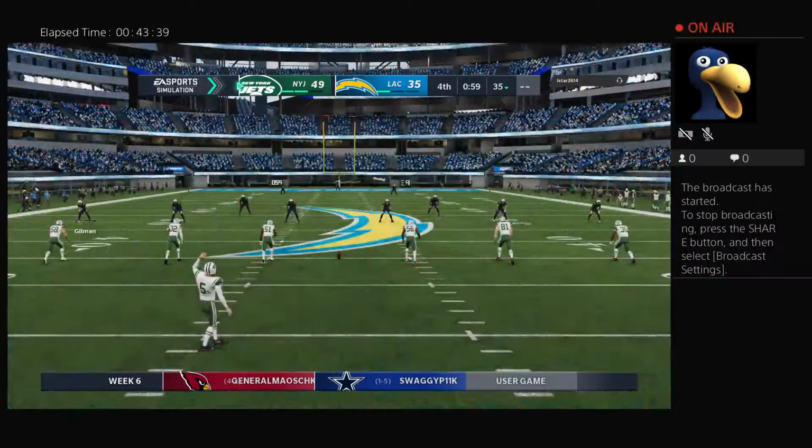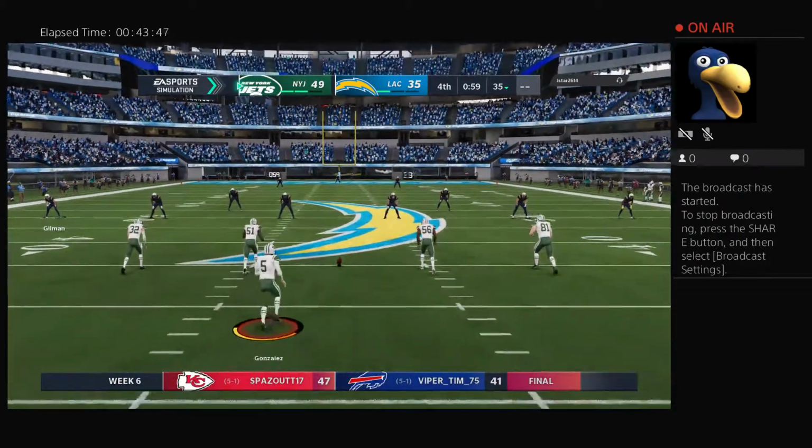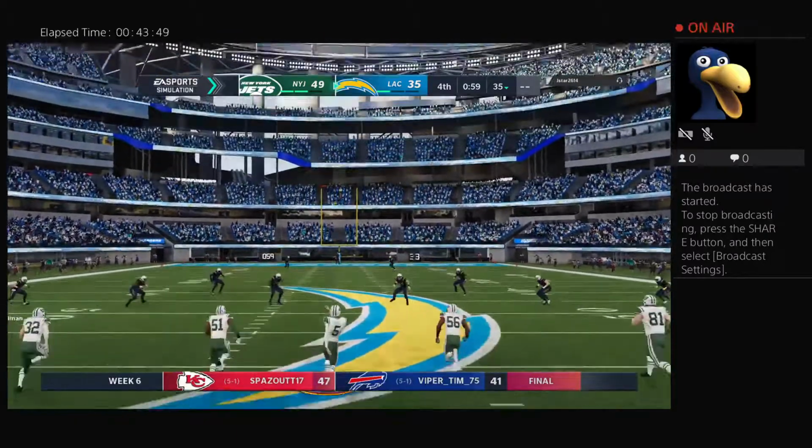Gonzalez good on the extra point. And the lead now up to 14. 35. Now after the touchdown, here's Gonzalez on to kick it away.